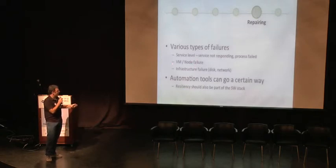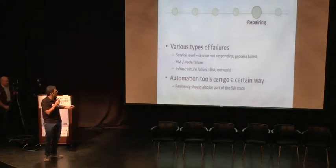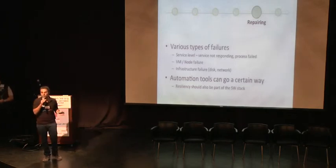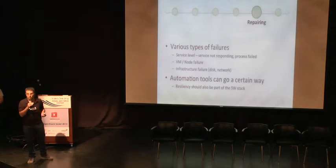So, for example, in this case, you may want to just restart the process. In this case, you may want to restart a number of VMs and put the same failed service in. In this case, you may want to call someone and have them fix that.